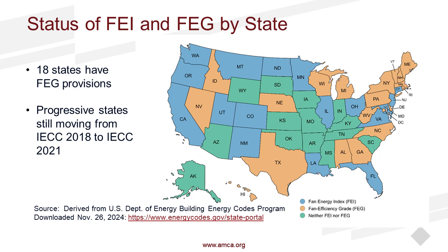So how many of you live in a green or orange state? Would you please raise your hand? Okay, so you know what you have to do, right? Next time you come here, make sure it's blue, otherwise don't come here. Oh, I'm just kidding. That means you have to talk with your code official and make this happen, and then let AMCA know how we can be helpful, okay? Wouldn't it be really nice if it were all blue?